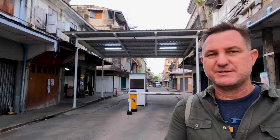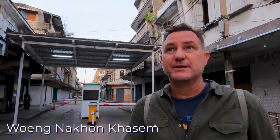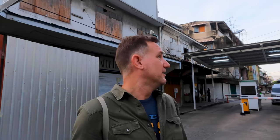So this here is one of the entries to the area where the 440 shophouses are, and the residents have all now been relocated. So this is going to be a future development site. I'm actually very curious what it's going to look like. It's not going to be the community that it once was, but who knows what it's going to look like in two to three years' time.